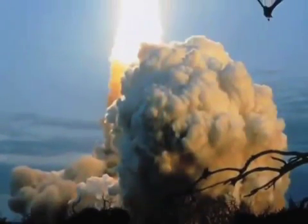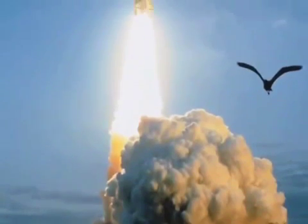Launch status check. Verify ready to resume count and go for launch. OTC? OTC is go. TVC? TVC is go. PTC? PTC is go. LPS? LPS go. Houston flight? Houston flight is go. 5, 4, 3, 2, 1, 0. All engines running. Liftoff. We have a liftoff.